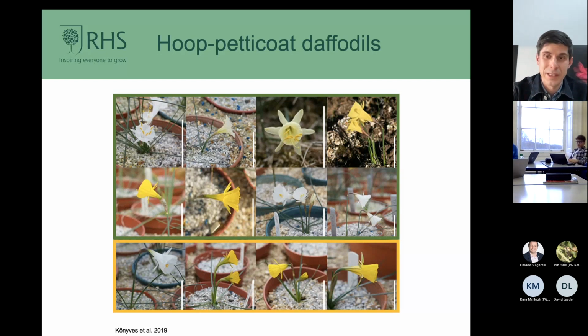And by now they have been described as 2 different things. One of them is called meridionalis, the other one is bubocodii. And the reason why this probably happens, what we think at this stage, is very complex hybridization through the evolution of daffodils led to this shared characteristic of hoop petticoat shaped flowers.